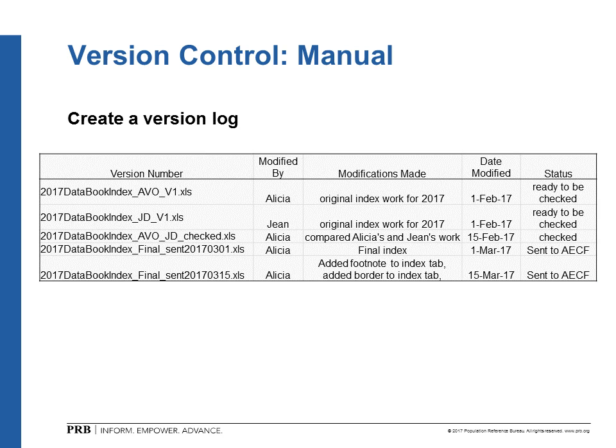As you saw with the list of things you could possibly include in the naming conventions for version control, if you are doing manual version control, it can be really helpful to create a version log. And in this version log, you can keep track of key information so you always know which is the right version you should be looking at.